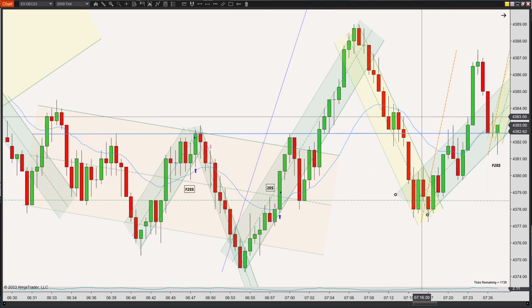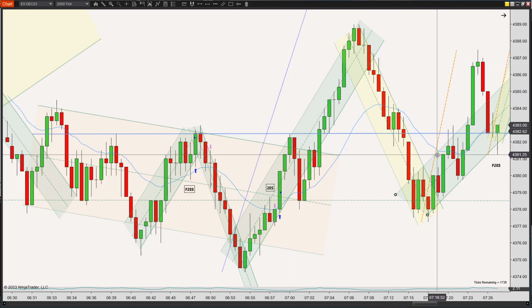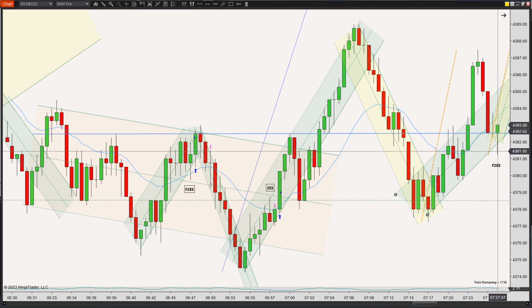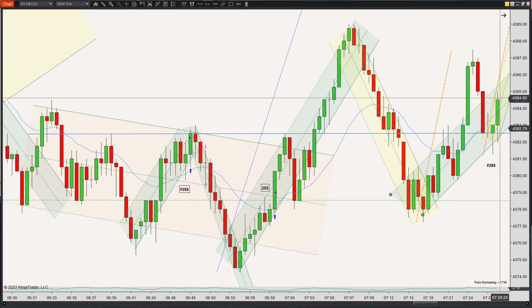It's also right at the EMA, but the EMA is flattening, and the EMA isn't really acting as a reliable participant in the trading here. So I did see this failed second entry short potentially setting up. You have a failed second entry short now, so it confirms, right?